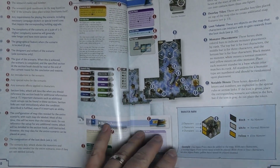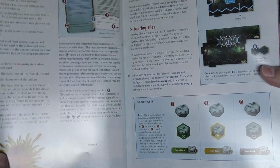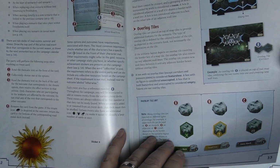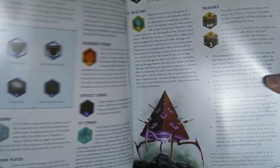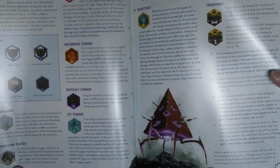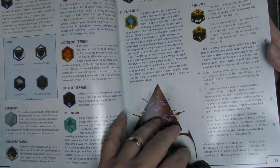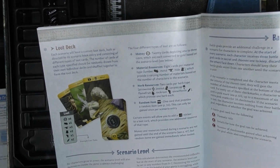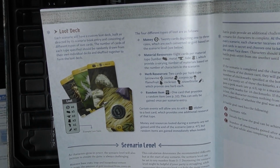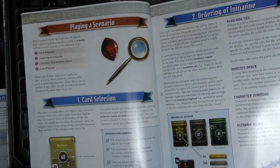Nice. So what all the entries mean on all the scenario pages. Road events, map tiles, overlay tiles. There are different terrain and blocking features. Wow, here's what everything means. Doors and traps, obstacles, walls. Some of the character classes can interact with obstacles. And the loot deck and battle goals.